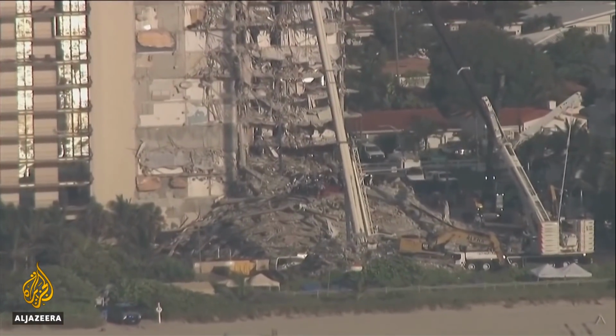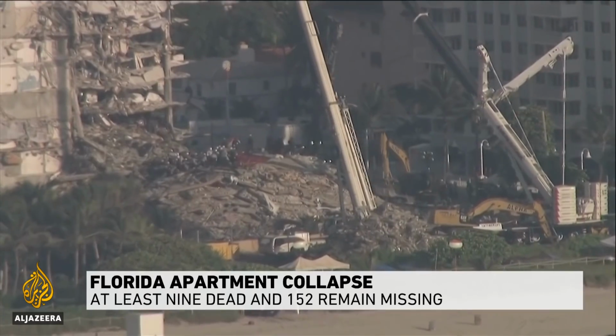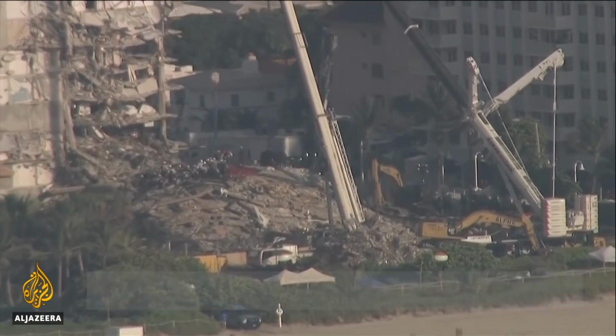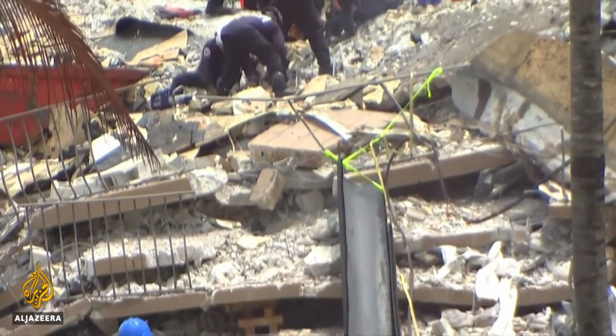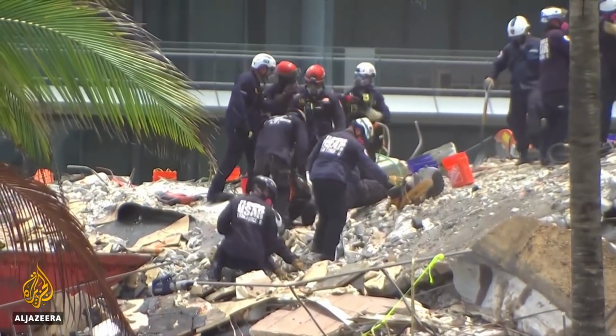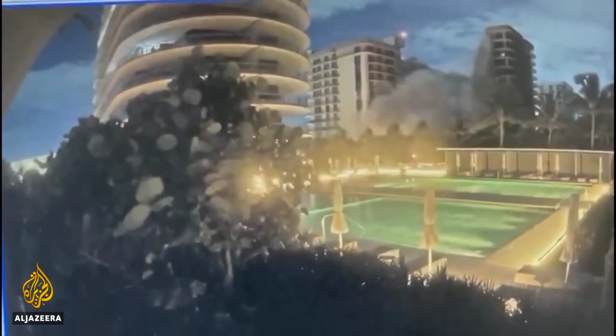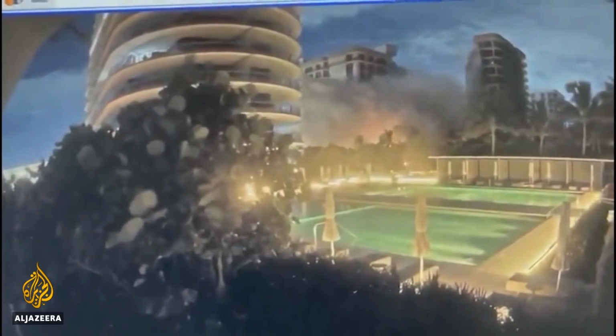With a rising death toll and dwindling hopes of finding survivors in the Surfside building collapse, rescue workers have been battling rain, fire, and the clock. As rescuers rummage through tons of rubble from above and beneath, a structural engineer tells Al Jazeera the collapse seems to have started in the building's foundation and the sinking landfill it was built on.